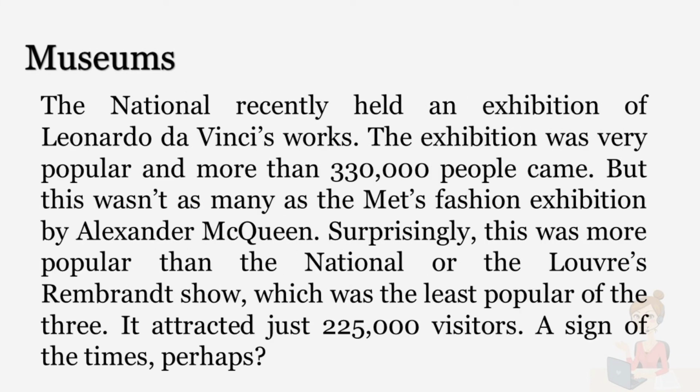The National recently held an exhibition of Leonardo da Vinci's works. The exhibition was very popular, and more than 330,000 people came. But this wasn't as many as the Met's fashion exhibition by Alexander McQueen. Surprisingly, this was more popular than the National or the Louvre's Rembrandt show, which was the least popular of the three. It attracted just 225,000 visitors. A sign of the times, perhaps?